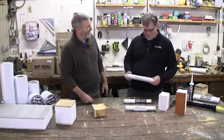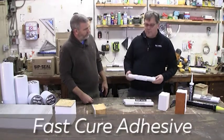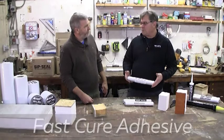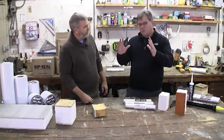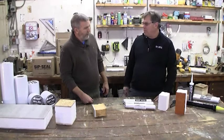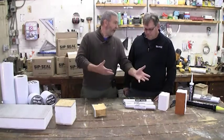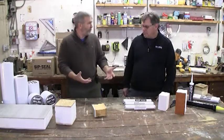Exactly. All right, and then we have a fast cure adhesive, and this adhesive is used for panel assemblies within a shop, any kind of prefabrication, off-site type manufacturing, as well as hanging stone on walls and wall paneling, that sort of thing. So those are all of the caulkable sealants, or you might call them mastics. There's a number of terms we could use, but they're really caulkable sealants.